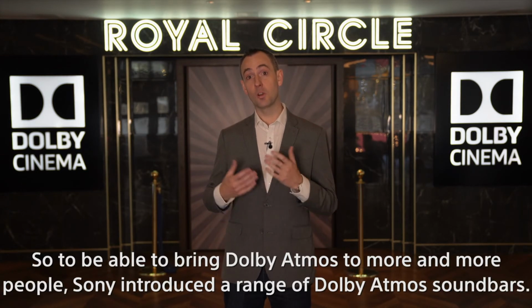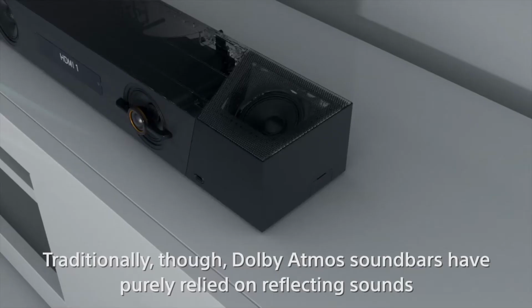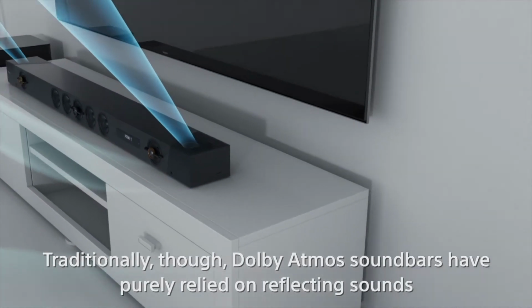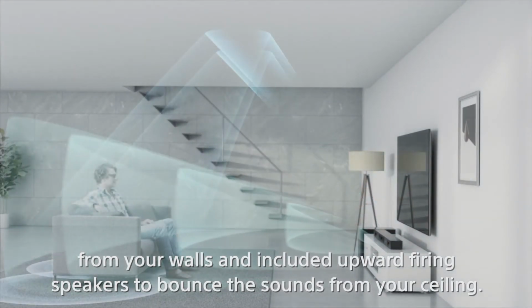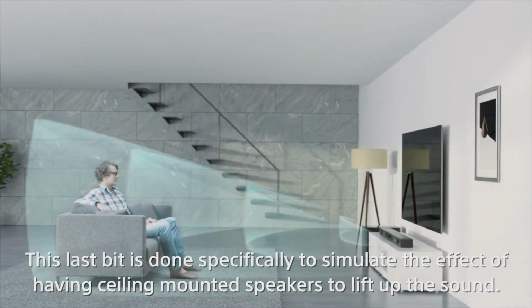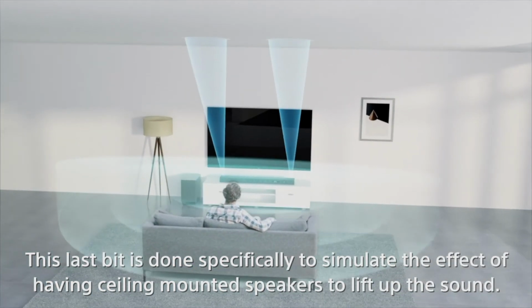So, to be able to bring Dolby Atmos to more and more people, Sony introduced a range of Dolby Atmos soundbars. Traditionally though, Dolby Atmos soundbars have purely relied on reflecting sounds from your walls and included upward-firing speakers to bounce the sound from your ceiling. This last bit is done specifically to simulate the effect of having ceiling-mounted speakers to lift up the sound.